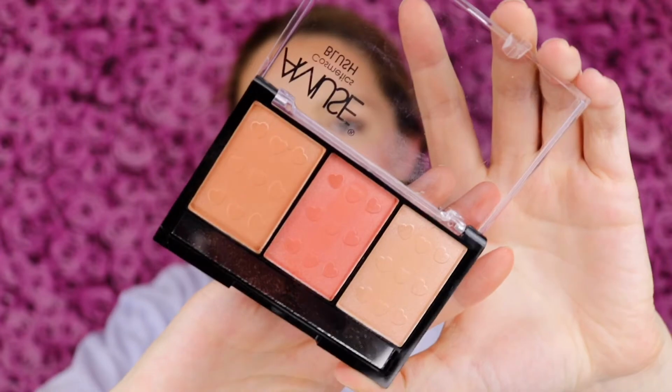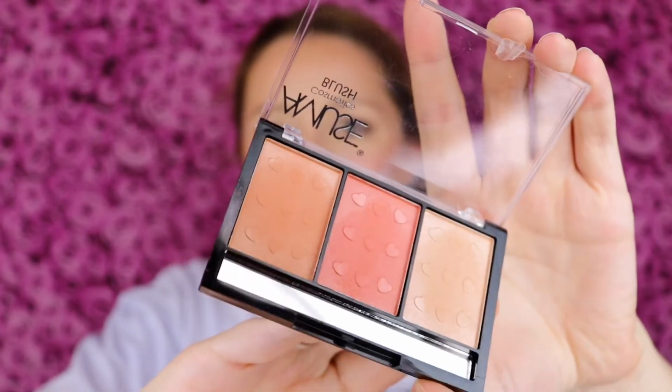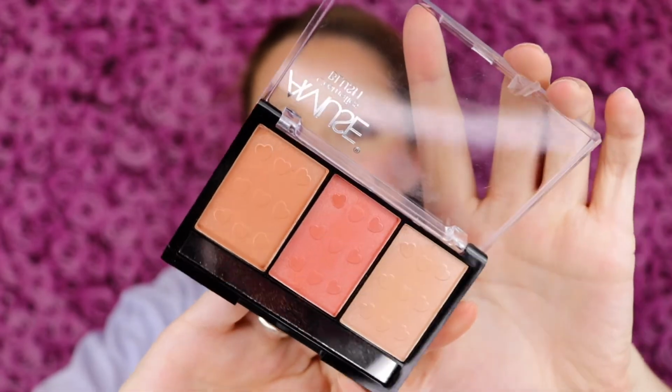I feel like this is a great palette for the summertime also because I feel like it gave me that perfect summertime glow. So if you're looking for a good summer palette, I recommend this one right here. Also, I didn't even call out how cute this is. Because look, it has little hearts in it. I love that. So yay, another successful $1 makeup product.